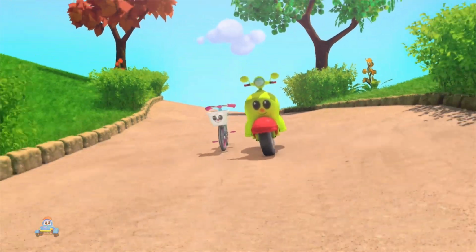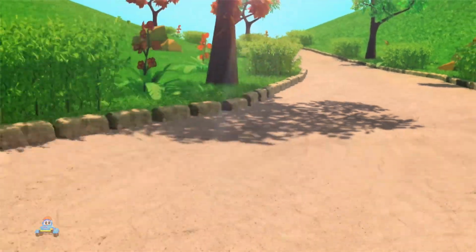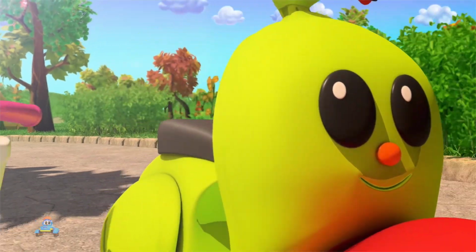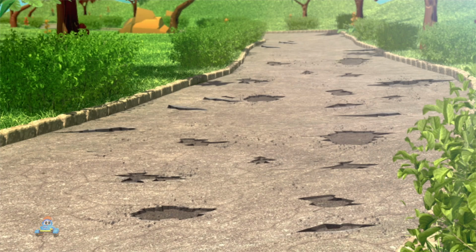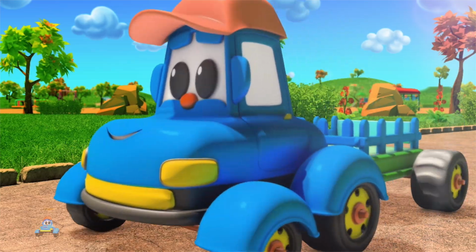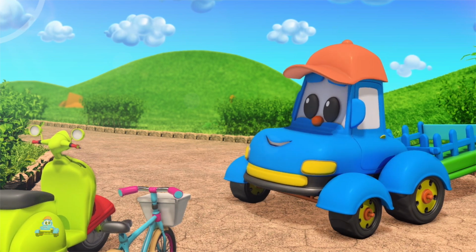It's a wonderful morning, and there's Pedal. Have you met Rocket? He's a motorcycle, and Hector's good friend. Hector built him too, just like Pedal. Oh no, the road is all broken. However will you pass? Can you help Pedal and Rocket, Hector?